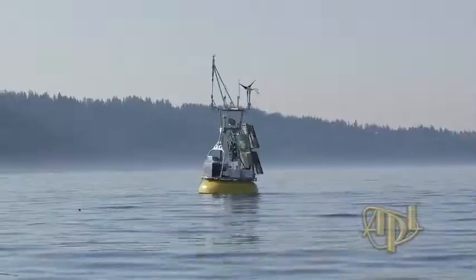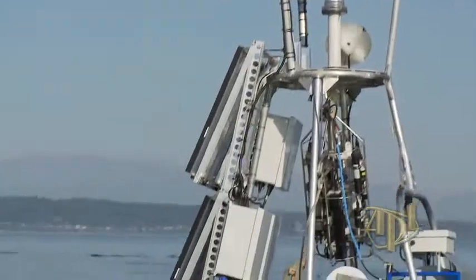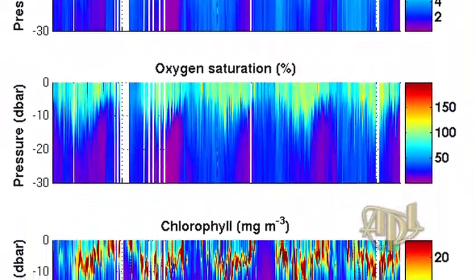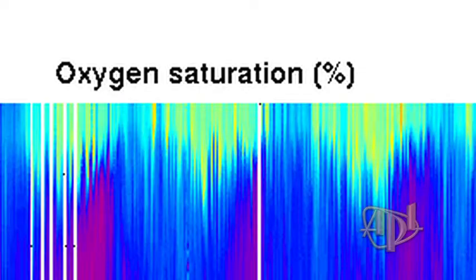The other thing is that it's networked, so it does those profiles once an hour, every hour, and then relays that back in near real time, so we're looking at the data minutes after it's been taken.